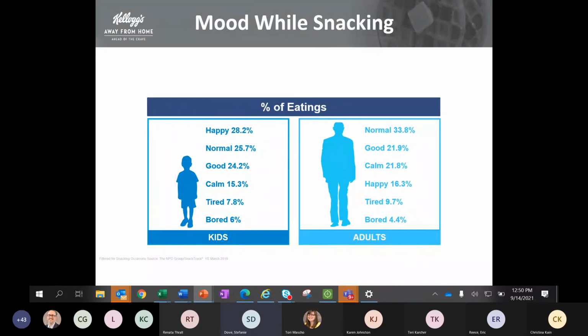And so again, I think this is a tremendous opportunity for school nutrition, because you are seeing your students more during the school day than anyone else when you think about it. They're in school a majority of their days now. And so it's a great opportunity to just really welcome them back.